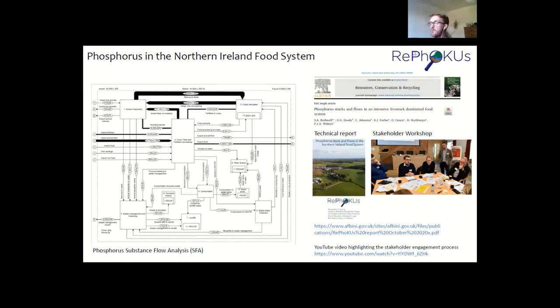And there are historic problems with water quality and phosphorus in Northern Ireland. It is a very livestock-dominated food system. So manure is one of the key drivers of pollution and phosphorus inefficiency in that food system, but not a lot of really positive action. So what this piece of work did, and what particularly the SFA did, it brought all the relevant stakeholders together in a common understanding of what the issue was and what might be done.